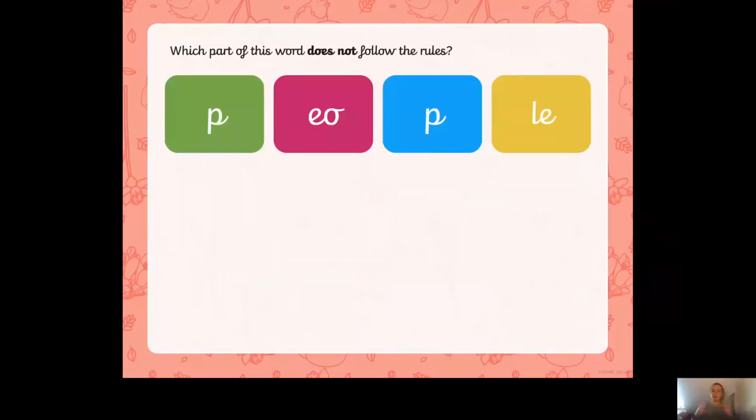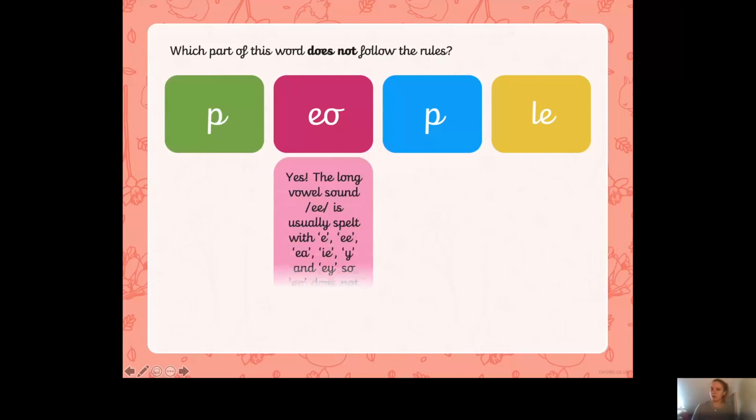Okay, now we have the word people here. Now, one part of this word does not follow the normal rule. Okay, so the grapheme, the phoneme that we're hearing isn't normally spelt as we spell it in the word people. Well, we have P at the beginning, and yes, that does follow the rule. What about the E? So we've got P-E. Is E-O the grapheme that we normally use for the phoneme E? Well, let's check. I don't think it is. Well done, we got that right.